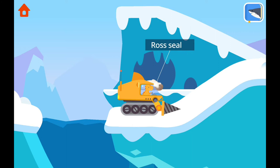Ross seal. Ross seals are the smallest seals of the Antarctic region. They have a small head and large eyes, so they are called big eyes seals.